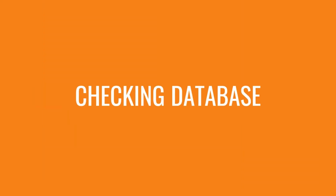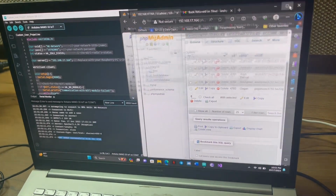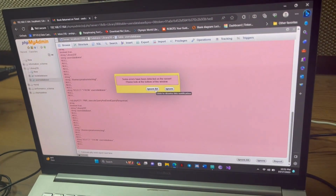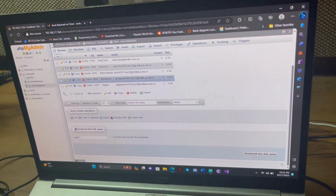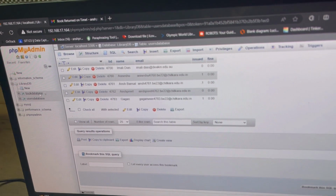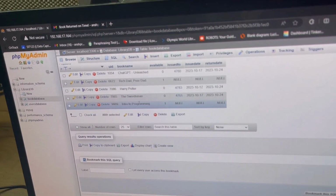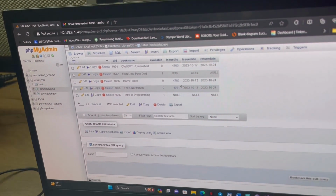Let's have a look at the database and confirm whether the book has been issued to Ansh Bansal or not. Upon refreshing, we can see that Ansh Bansal has issued one book. Also in the book database, alongside the book name, we could see the user ID 4761 the book has been allotted to.